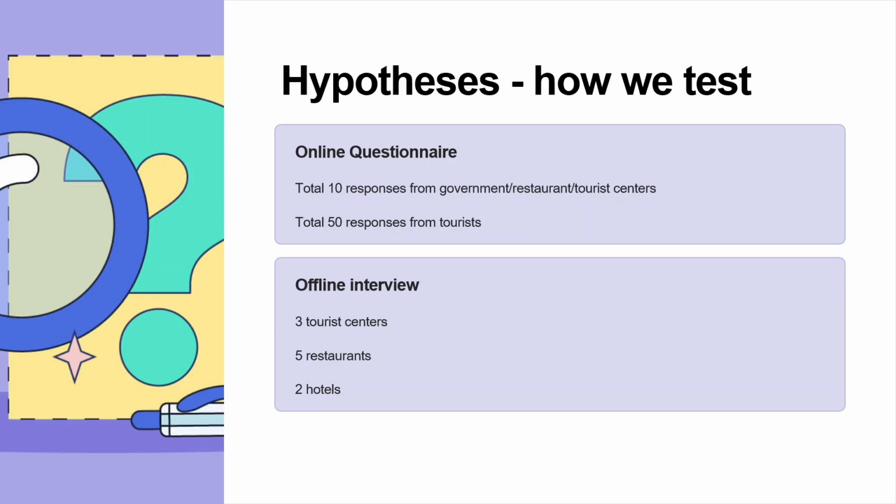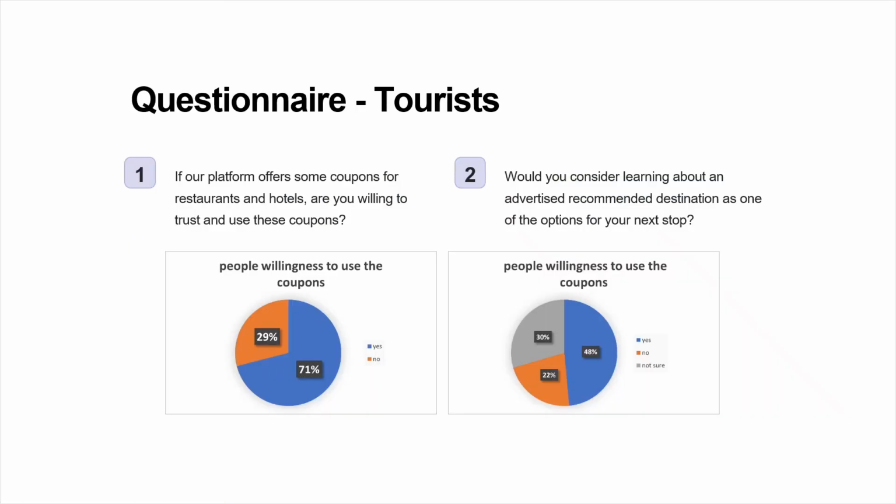We began by forming hypotheses and validating them through a comprehensive approach. We conducted an online questionnaire, receiving feedback from 10 key stakeholders in government, restaurants, and tourist centers. Then we engaged with 50 tourists through an online survey to understand their preferences, and with offline interviews at tourist centers, hotels, and restaurants for a holistic perspective.